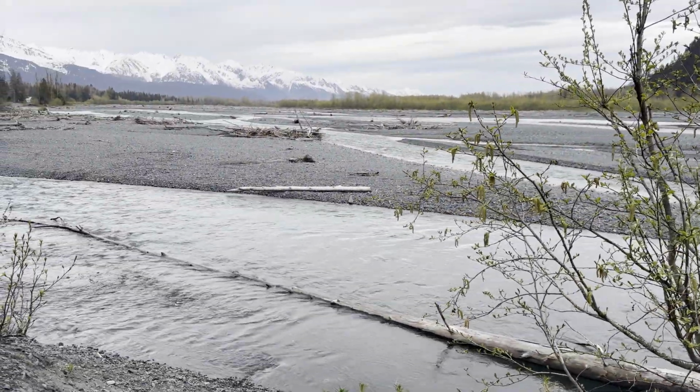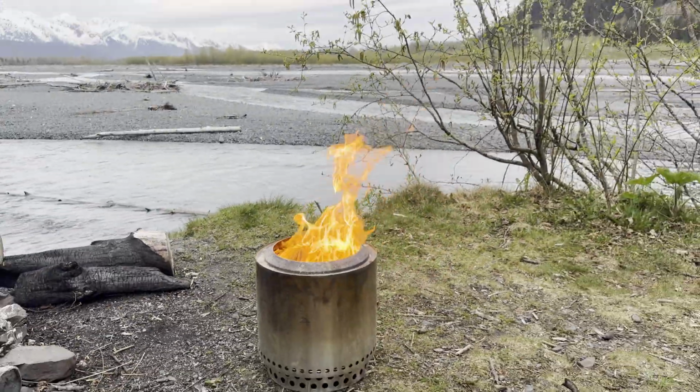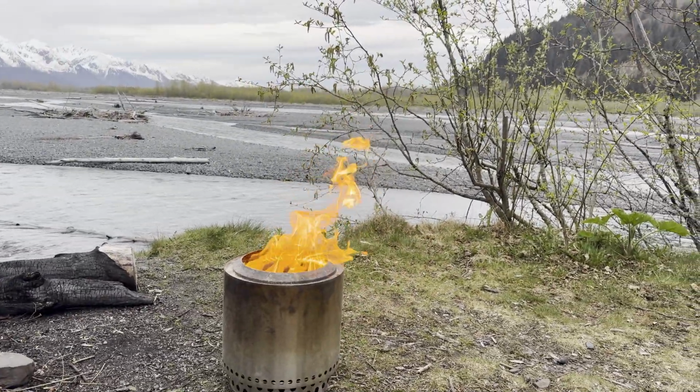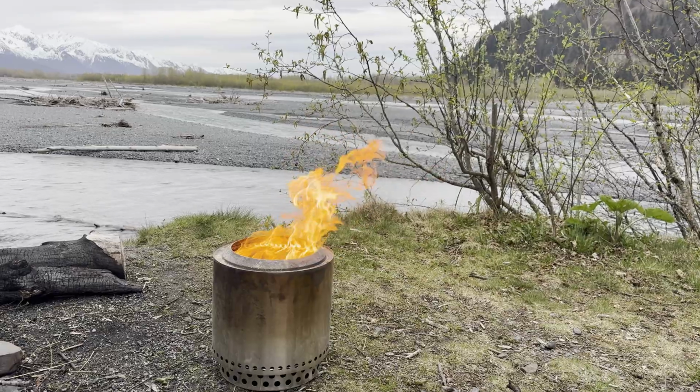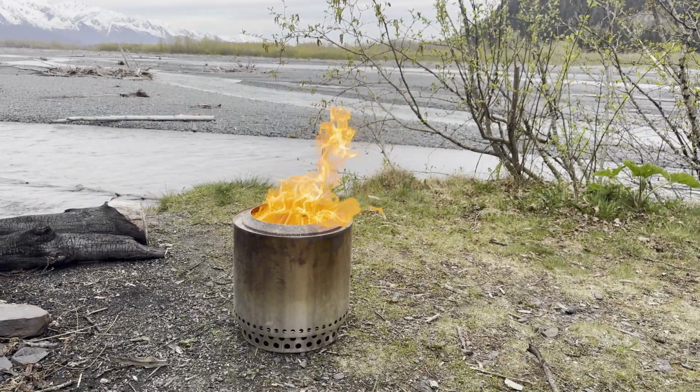And this is my view. So welcome aboard on another adventure. We are in Seward, Alaska, and we're probably going to do some hiking in the rain tomorrow. But for tonight, we're going to sit here and enjoy a campfire.